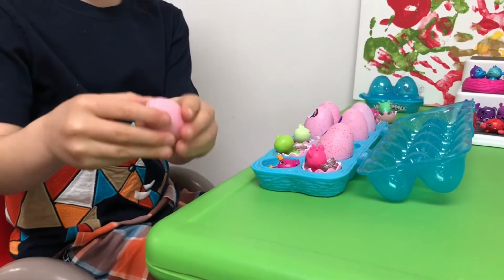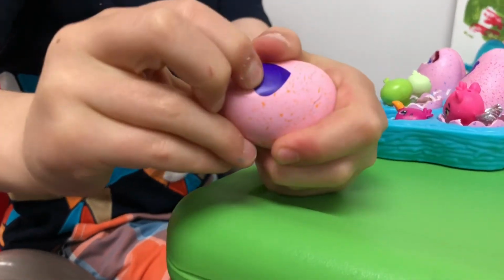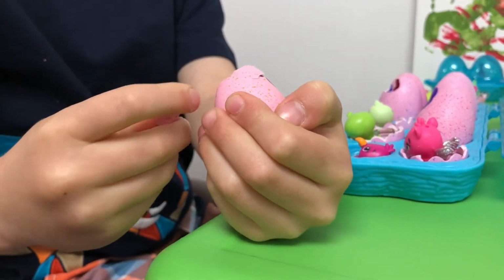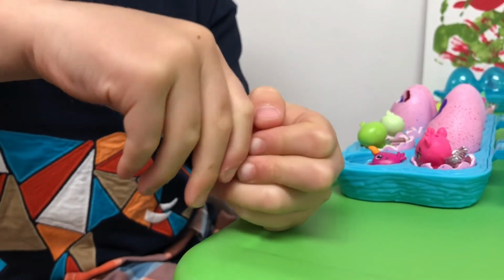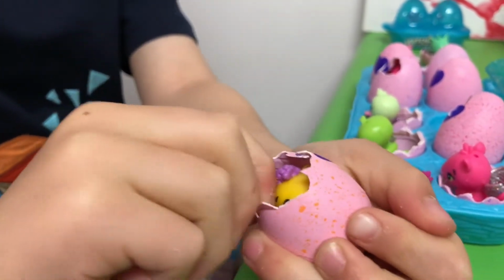Next one is going to be this orange. Okay, David picked an egg with orange speckles. This one is new. Is it a golden Hatchimal? No. No? Oh my goodness. How hard is it to find it? Maybe near my eggs. And this one has golden.